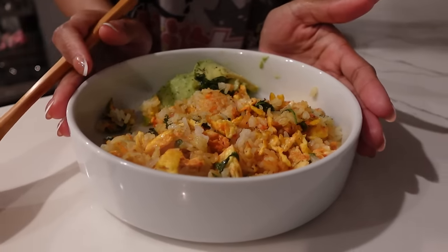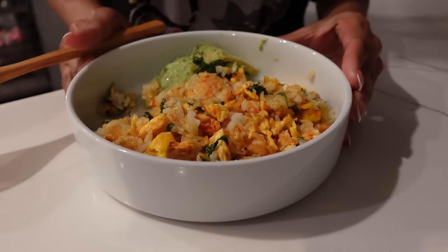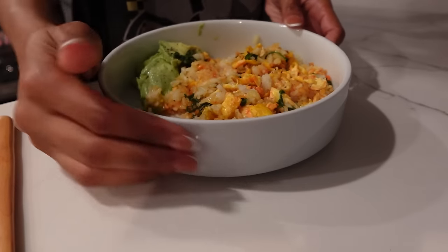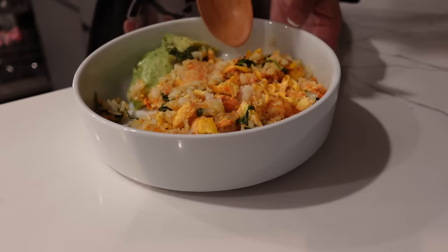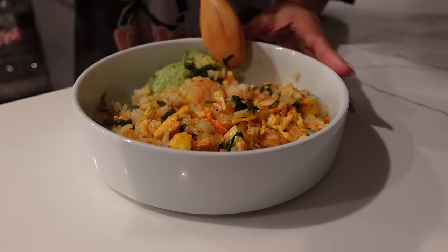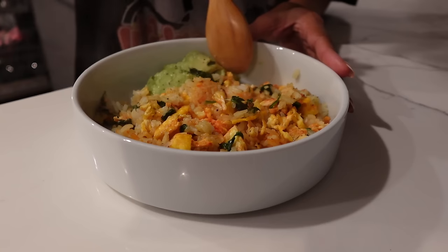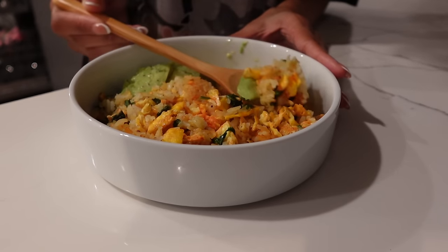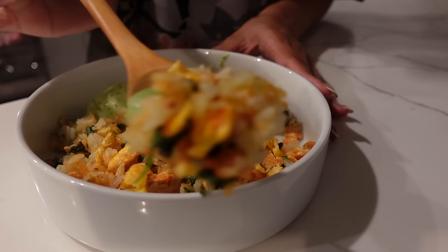Bye. Okay, here's my little dinner. That is cute. Me trying to get my nails in the shop. Me going, there's my dinner. This is gonna be so good. Okay, I'm just gonna let it cool down because it's fresh off the stove. She's hot. And I like to take a little piece of avocado and then a spoonful of the food and eat it just like this. Here, you can have the first bite. Don't be greedy, seriously. I don't like greedy people.